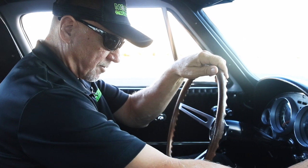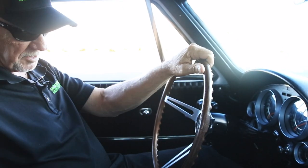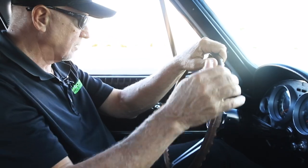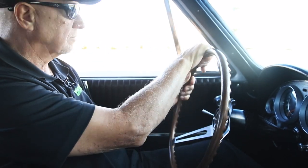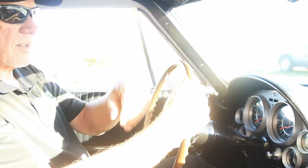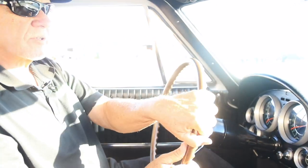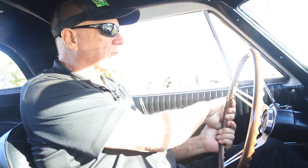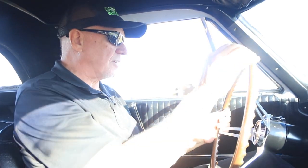All right, start it up and go for a ride. Just that easy. This car does not have power steering, doesn't have power brakes either. That was an option in '64. This little Corvette drives so great though. The steering is really tight, nice and tight. It shifts really good. It's a long throw shifter, but that's what came in them in '64.